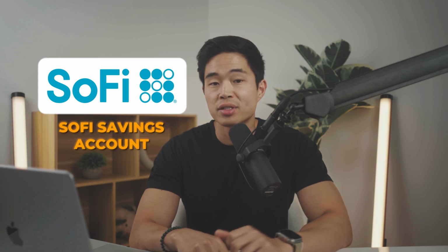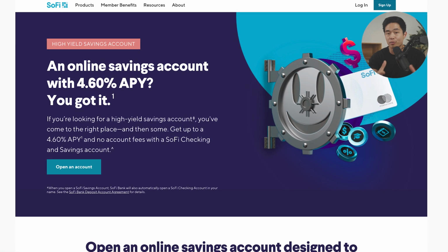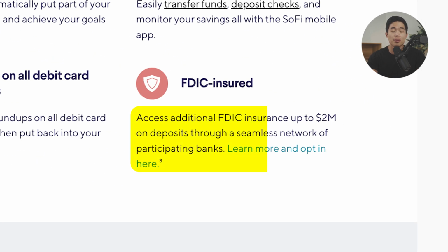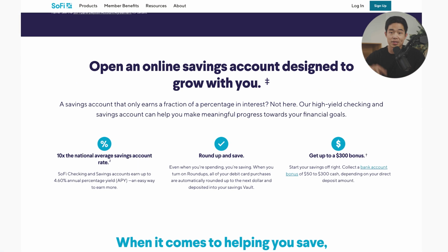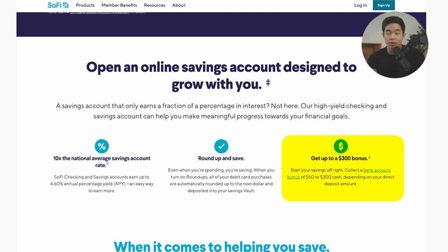So the first bank we're talking about, this is one that I absolutely love, is the SoFi savings account. As you guys can see, they pay up to 4.60% APY right now, and they have FDIC insurance up to $2 million, which is way higher than most banks. And then also, if you guys sign up right now, you can get up to $300 just for opening up your account and setting up a direct deposit. Yeah, we'll talk more about that.